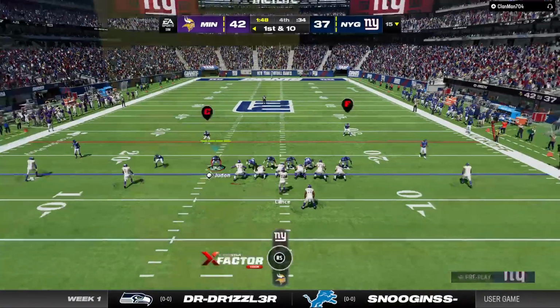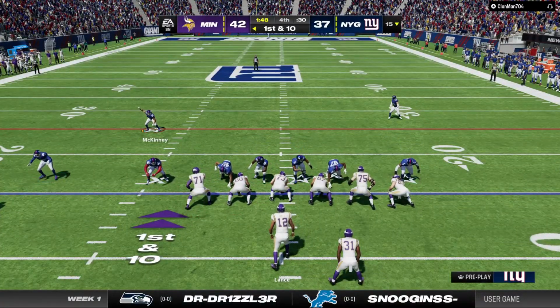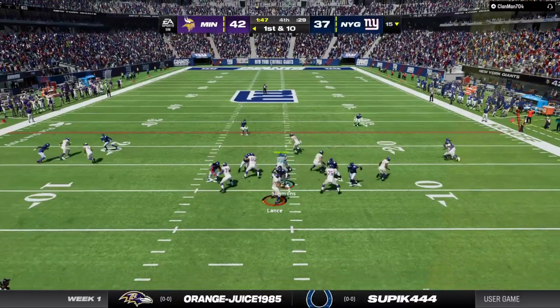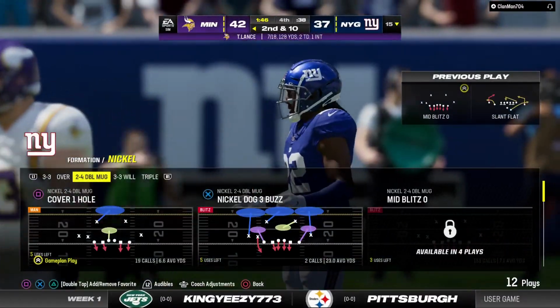Here are the Vikings now to start their next drive. Well, they can smell victory, partner. They can see it on the horizon, but certainly we're not done yet here. Defense still has 3 timeouts, and obviously this is a very slim lead they're holding on to.